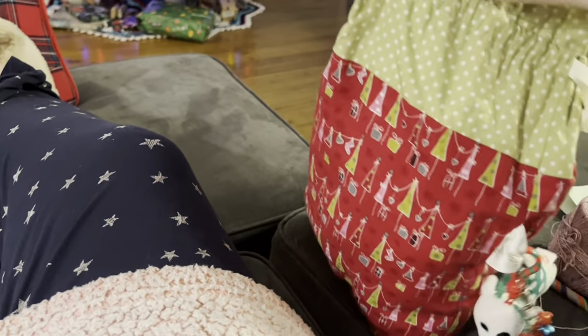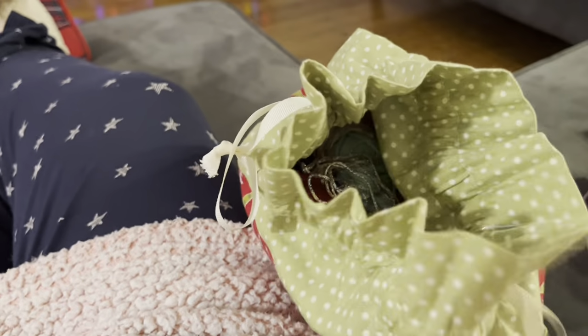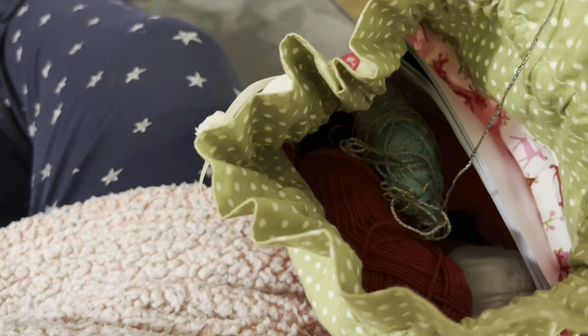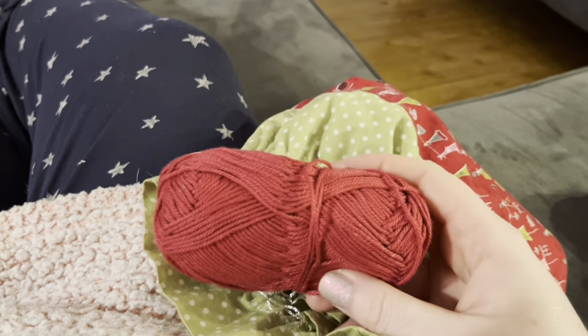I need to make something else as a little gift. So I've got this bag out and it's full up with, got some silver sparkly in here. It's all come undone. And you can see in there, there's lots of different Christmas colours of cottons. I think these are Shepherd's cotton.